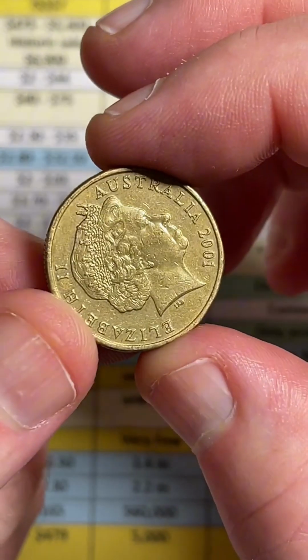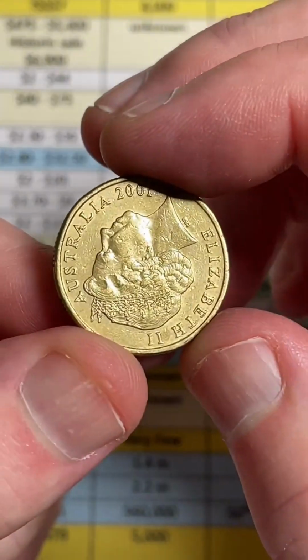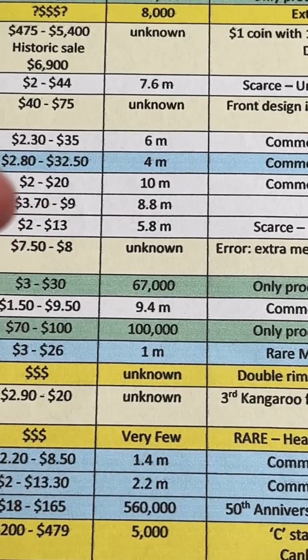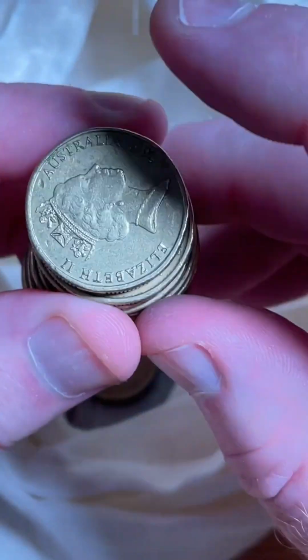But I have found one where the queen's pointing up to about 1 o'clock on the coin like that. And you can get them on these coins where she's pointing in all sorts of directions. So it's worth checking those. I've only ever found one to date, but I love searching for them because who knows, I might find another.